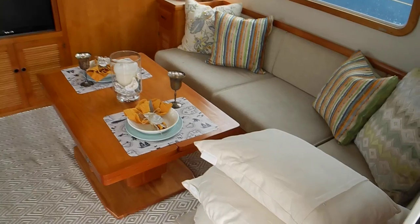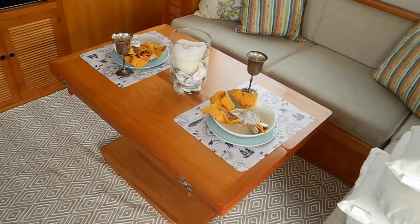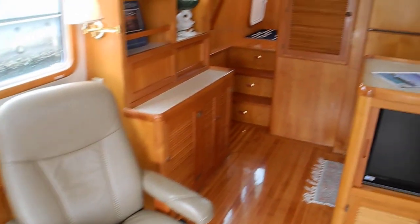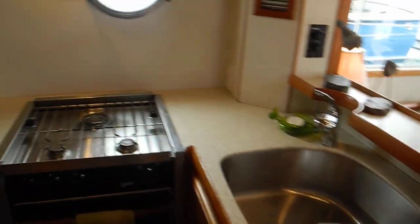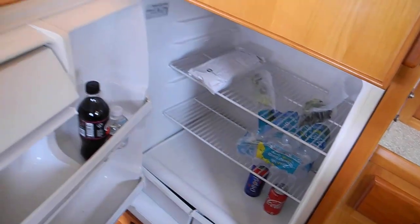Coming into the salon area, you can see we've got a high-low table for a coffee table or for a dinner table, television, a couple of house chairs instead of the built-in furniture you find on a lot of boats, and the galley. The galley is a pretty big galley with a passover. You've got a very large sink, a 3-burner gas stove, microwave, and of course your refrigerator. The refrigerator is a household refrigerator powered by a 110-volt inverter to keep that household refrigerator pumping out cold air and ice.